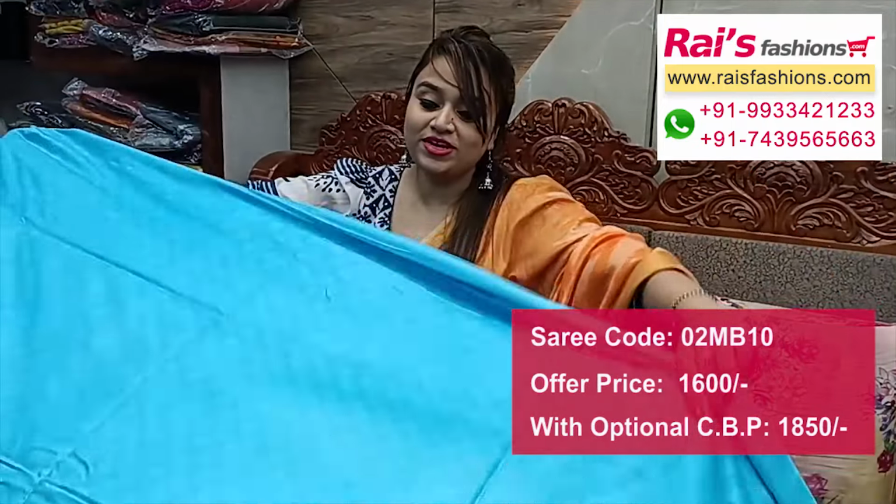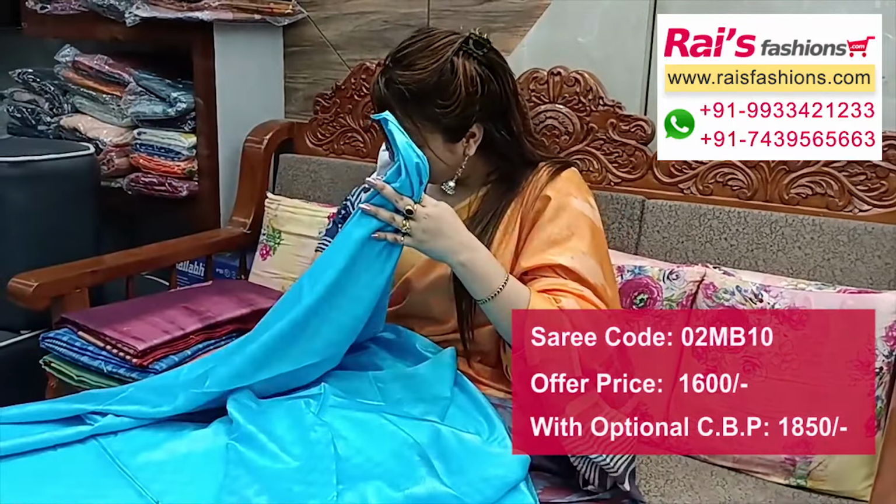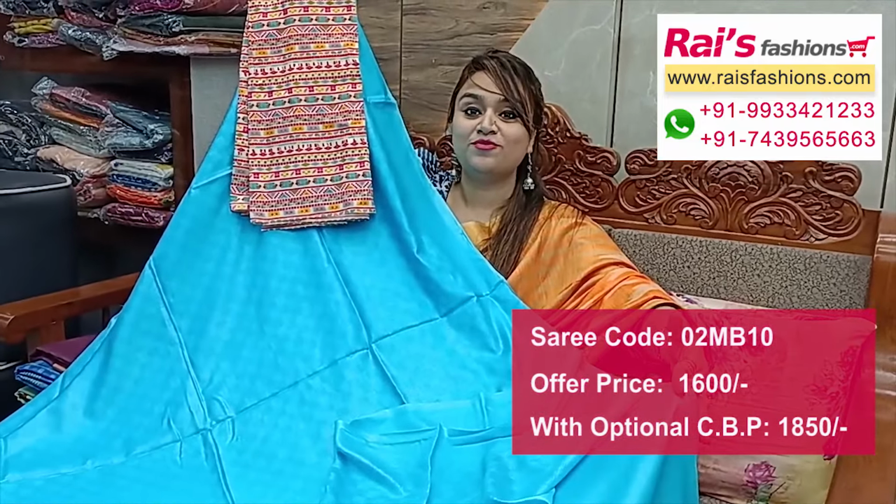And body fitted material, borderless trendy sari, running blouse piece plain. And we suggest this silk material, modal silk material, digital printed contrast blouse piece with this sari for your bright fresh looks.